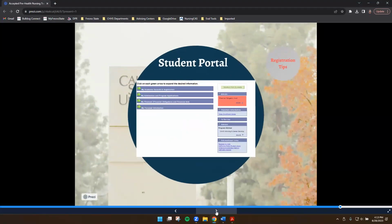We are located in McLean Hall, room 276, and we have Zoom walk-ins on Wednesdays from 9 to 11 and 1:30 to 3:30. You can find our Zoom link on our ACDC website, so feel free to just reach out if you have any questions and if you would like a further look into your specific progress towards the nursing program.